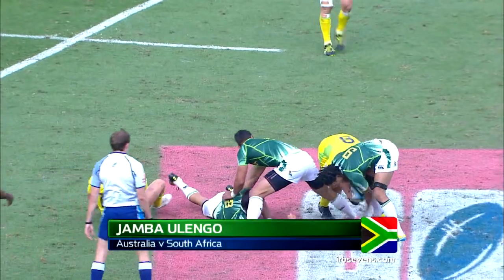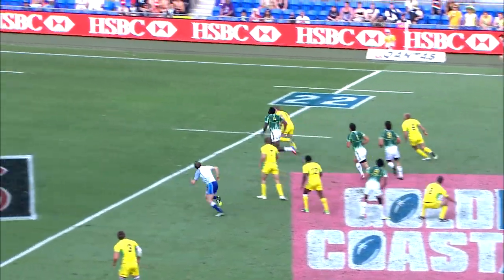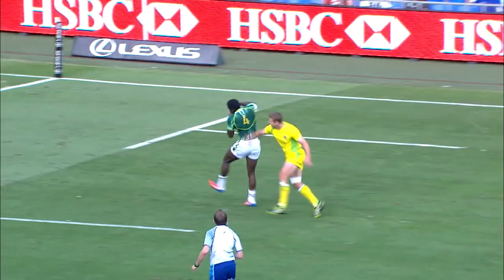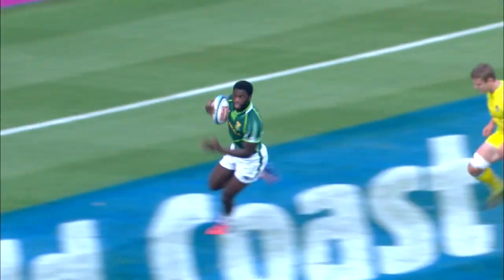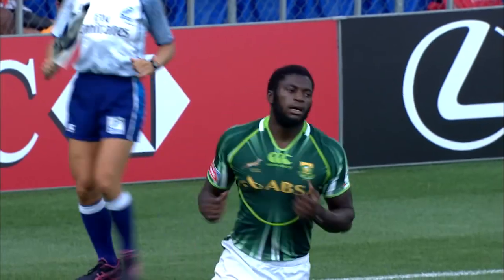The ball is out, says the referee. So play on. Jenkins is there. The two number nines come together. Ulingo has it. Ulingo with the chip kick. And he retrieves it to score South Africa's first. Brilliant piece of individual class from Jumbo Ulingo.